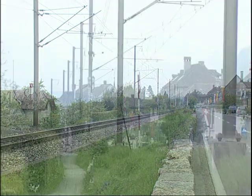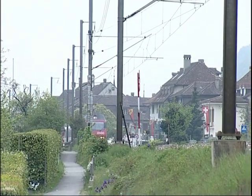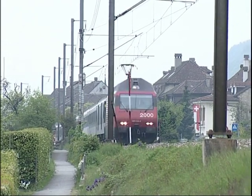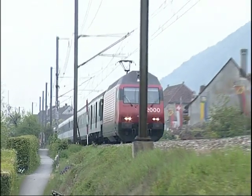Class 460s are also to be found on some of the intercity workings, as seen here, with 460014 providing the power. There are usually three passenger services each way every hour.